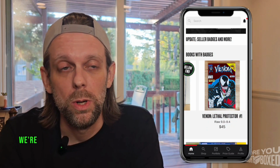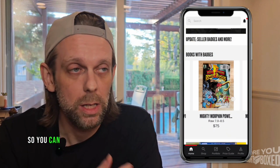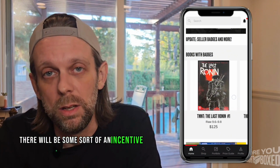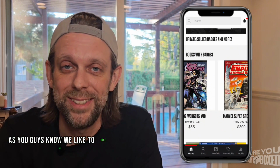Now, as time goes on, we're going to further develop this and add additional tiers to each badge so you can keep leveling up. And who knows, maybe at some point when you level up enough, there will be some sort of an incentive or a reward for you. Because you guys know we like to take care of our users.